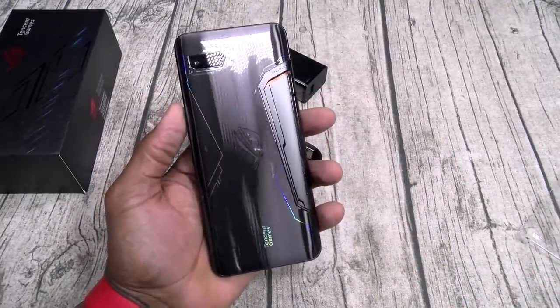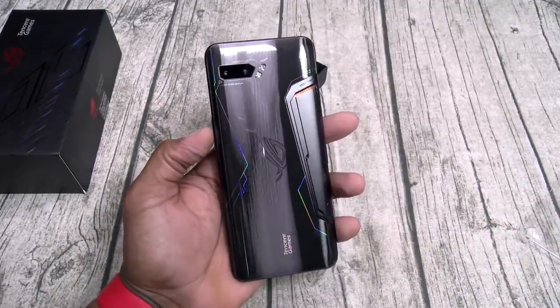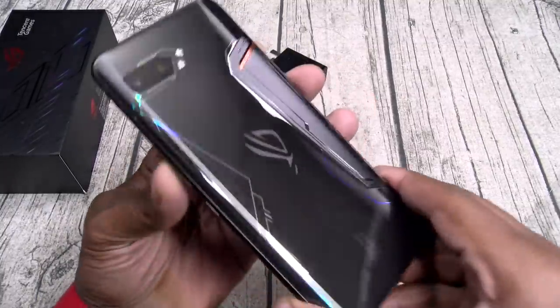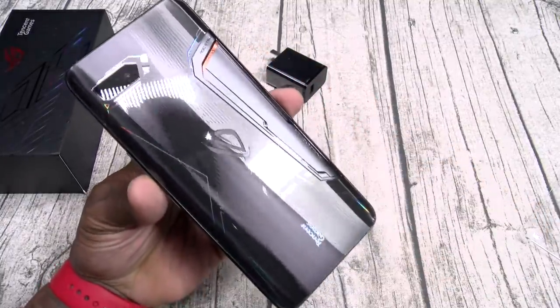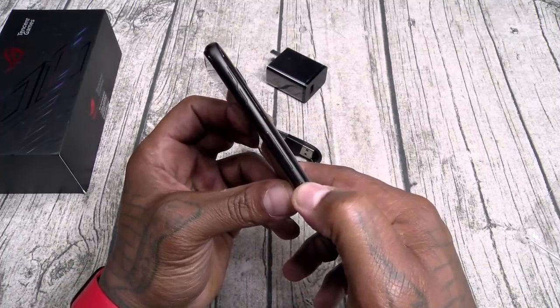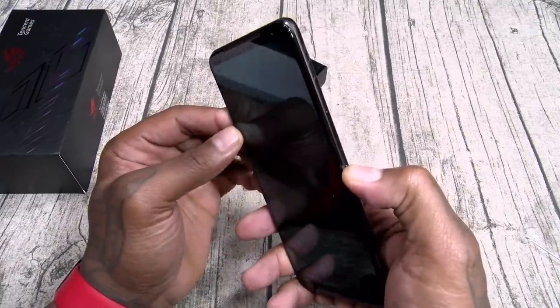Look at this phone right here. $600, all the way up to $800, depending on your storage version. Check this out. Now that's full RGB lights in the back. Let's see. Power button on one side. See if we got any juice.